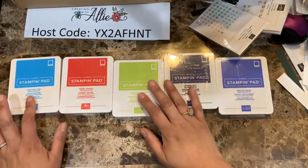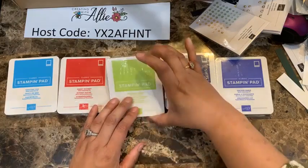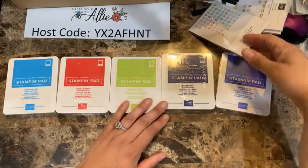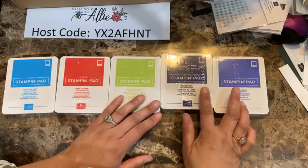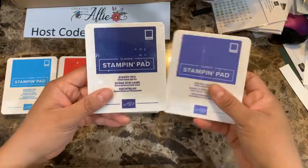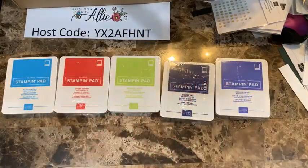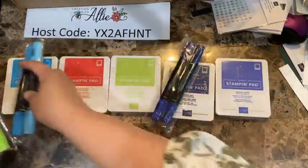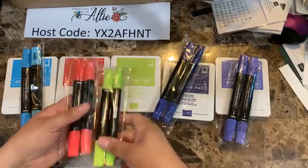But you have the Tahitian Tide, Sweet Sorbet, Parakeet Party, Starry Sky, and then Orchid Oasis. Really nice. I really want to see how these two look in the ink, because they have more of a purplish hue. I love them. There are also new blends available with these new colors.